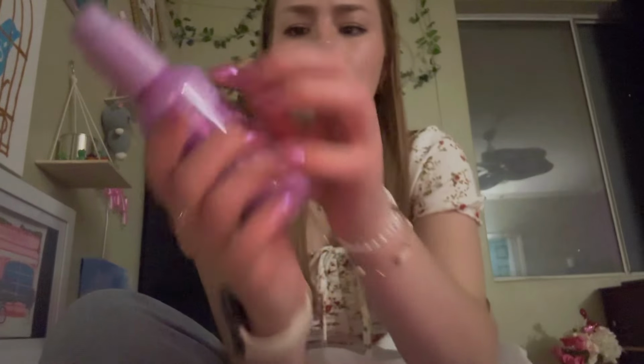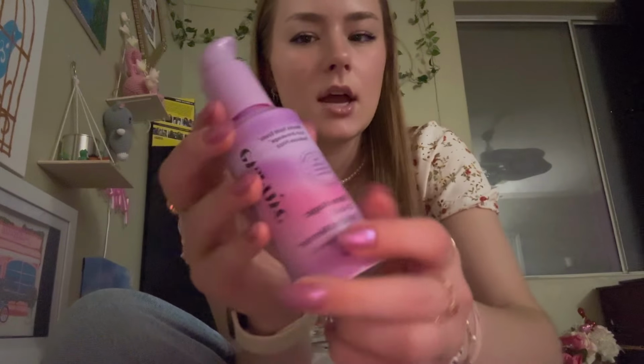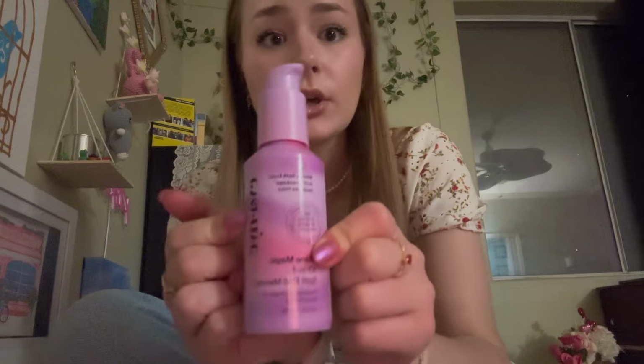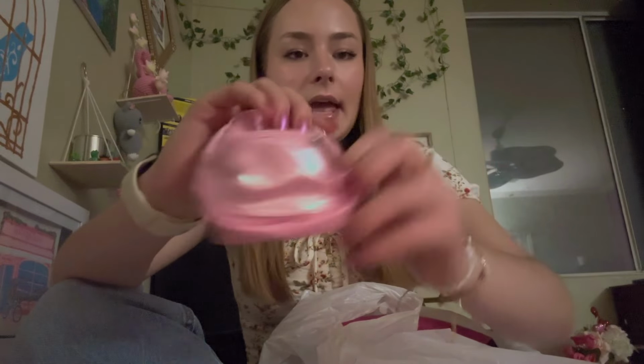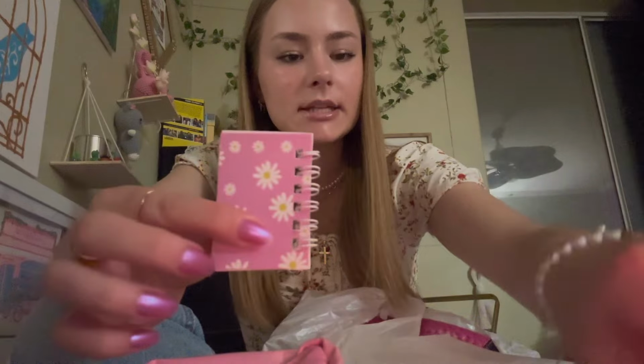So cute. I got this Ava NYC Made Magic 10-in-1 Split End Mender. I'm super excited to try this. I really like this brand. I have their leave-in conditioner. It works so well. I found this tiny little backpack keychain. Literally, how cute is that? It's pink. And I don't know, I just thought it was so cute. It came with a little notebook and a tiny pen.